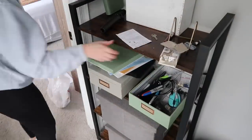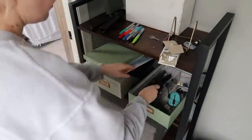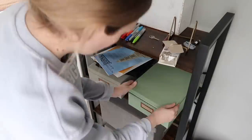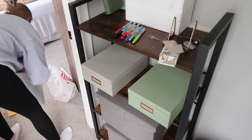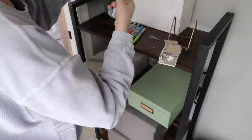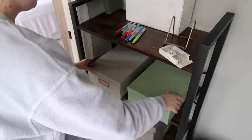But I really wanted to take a few moments and just go through everything and even do a little bit of organization in the drawers and just kind of get things tidied up in here and functioning a little bit better for myself. I love a clean space, especially to work in, and so I'm trying to be a little bit better at making sure this area is clean, especially when I go to work.